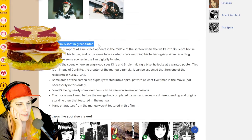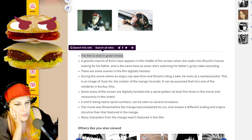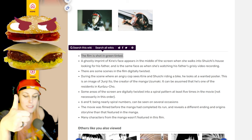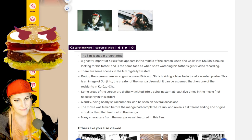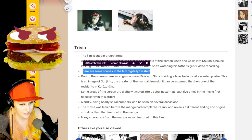The film is shot in green tint. Wow. That's the fandom mark of quality, everybody. You know him, you love him. There are some scenes in the film digitally twisted.